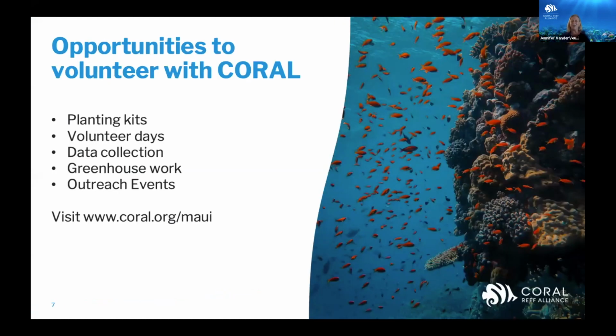We definitely have a lot of opportunities to volunteer with Coral. We're working on creating an internship program, but haven't done that yet. But we have at home planting kits you can take home. You can come to our volunteer days. If there's a certain component of this work that appeals to you, like data collection or learning about plants, feel free to go to our website, which was just updated, so it's real pretty now. On the Maui page, you can find more information about volunteering for us.